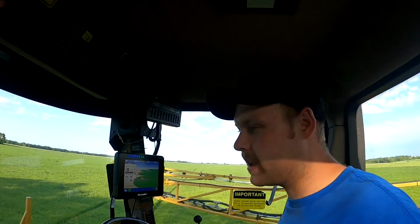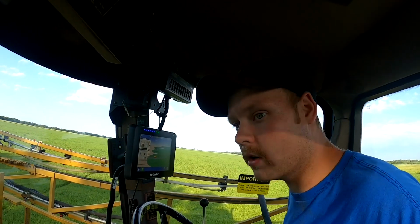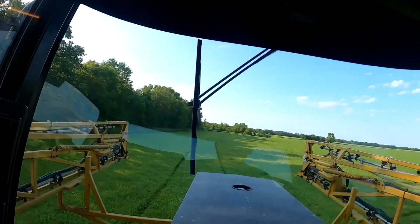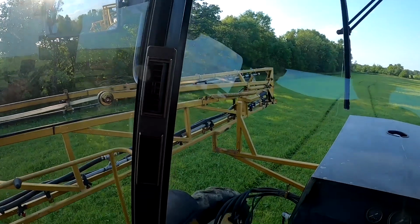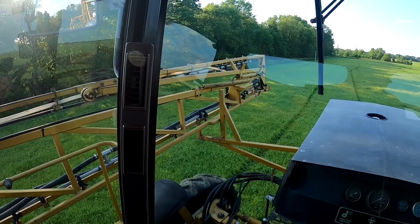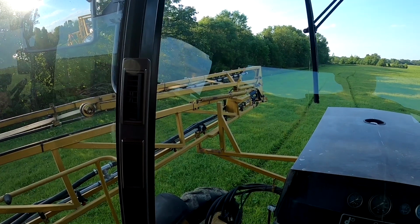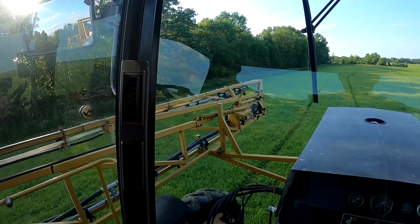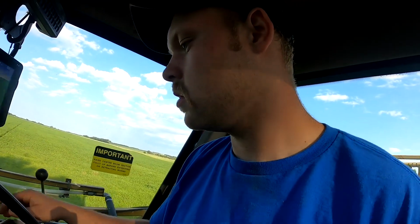We're doing it. I just sprayed out my first load of chemical in an egg sprayer ever. And I'm just, oh boy. Whee! So now I ran out. Now I need to go back to the farm and refill.